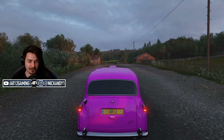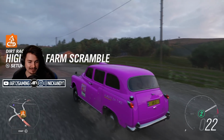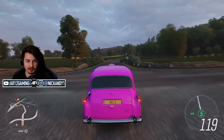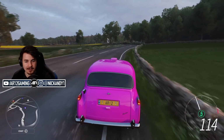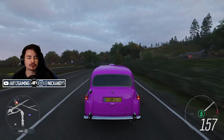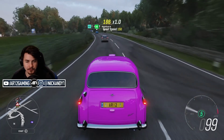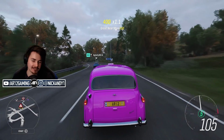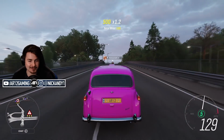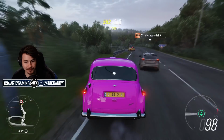Well, there you go. There is the Austin FX4 Taxi Horizon Edition. Absolute beast of a car. If you find one on the auction house, like I was saying, pick it up because it is unbelievable. Super, super cool car. Super rare. But overall, just a blast to drive. Obviously, there's some glitches with it, but that's okay. It's still just fun to mess around with. So cool.